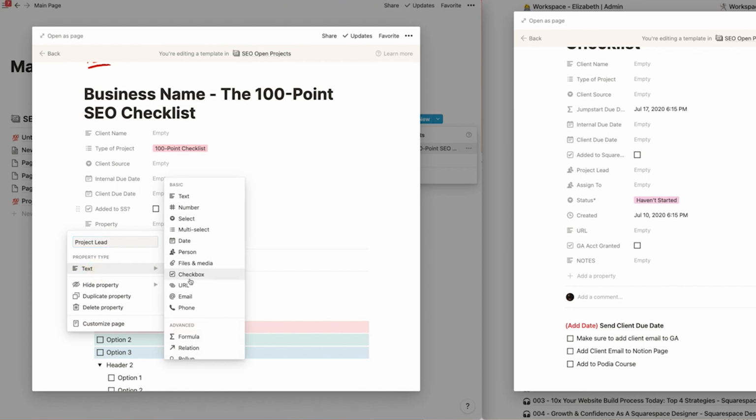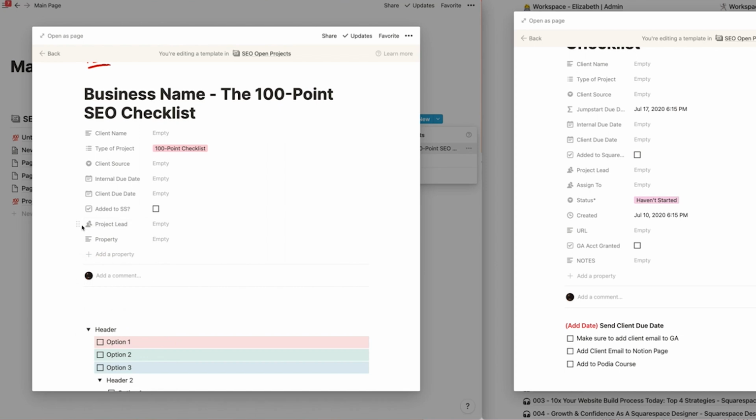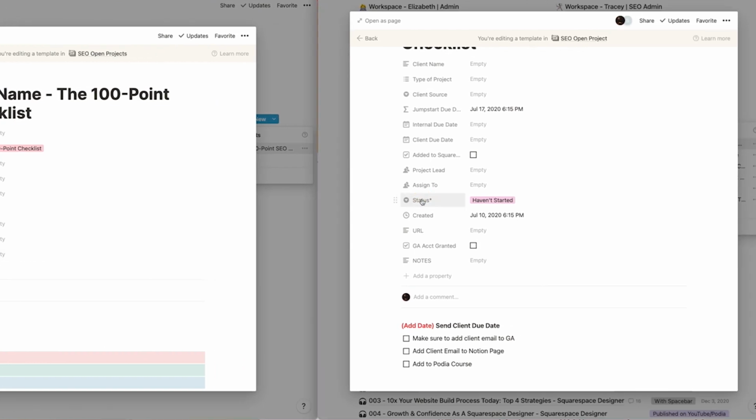Because this is where Notion is just so powerful. Add a person, and then from there, I could actually just duplicate this if I want. Duplicate property. So copy of project lead. Well, this is assign to, perfect. And it's a person's category. Status here, this is the select option, which we've already created. So I'm going to leave that for now.